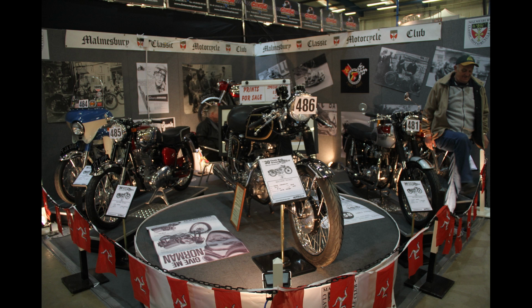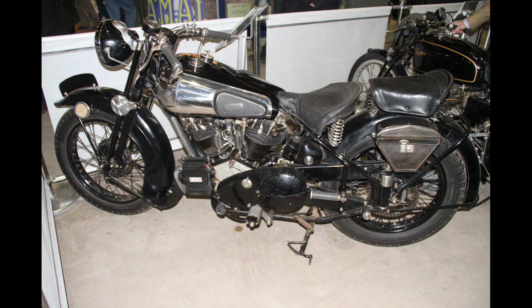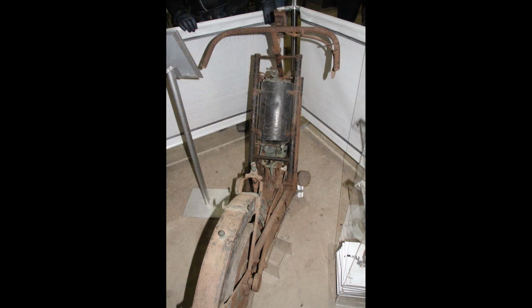Leaving the Vincent club stand behind, this is the Malmesbury club stand, which is always worth a visit. A prize-winning stand without a doubt. This is the Bonham's auction stand with the obligatory Bruff Superior. There's always one, but here's a rather different one, dated 1894, made by the Hildebrand brothers.